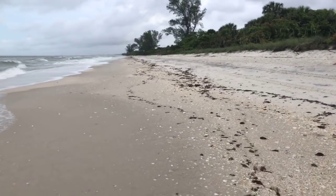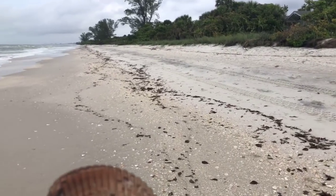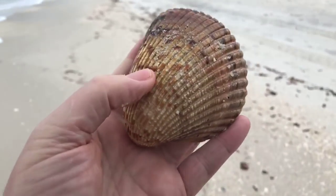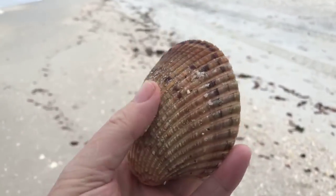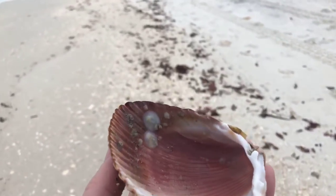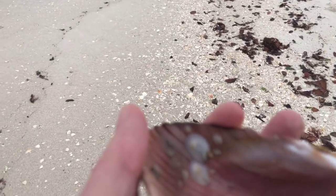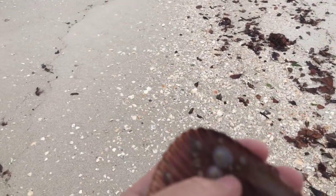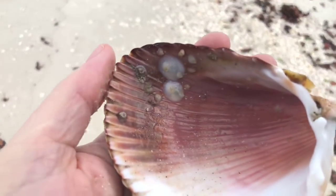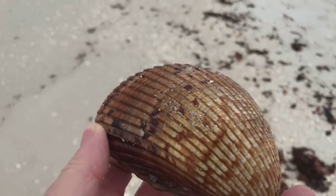There's a big cockle shell. That's a nice sized cockle shell right there. Look at that one. Wow. That's a beauty. The cockle shells, pretty common. It's got something living on it, something growing on there, barnacles or something. Huh. Kind of eggs or something. That's a nice cockle right there.